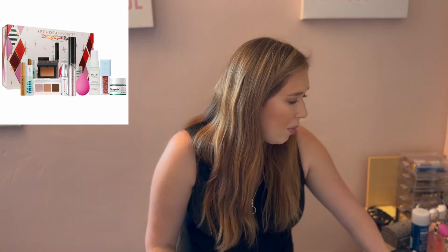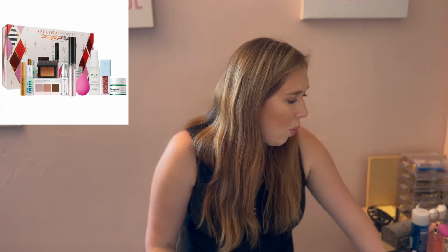And then next we have a mini size of the Way leave-in conditioner. I really like this conditioner. I have a couple of mini size bottles of this already. However, I use it quite regularly. We also have the Kosas Wet Gloss.